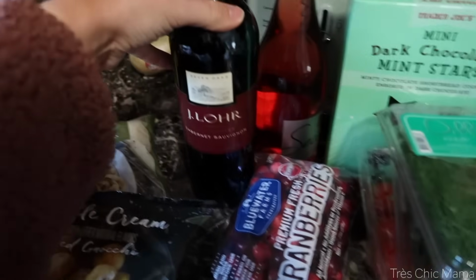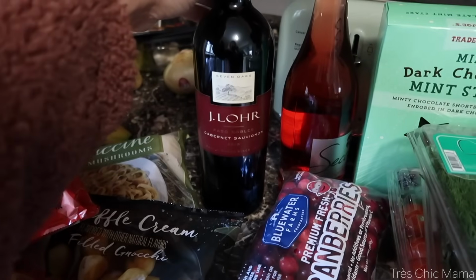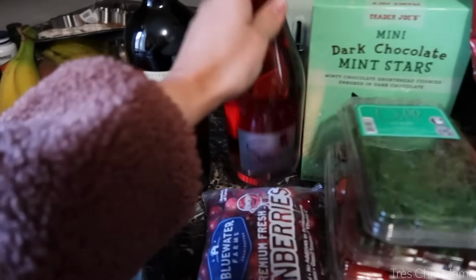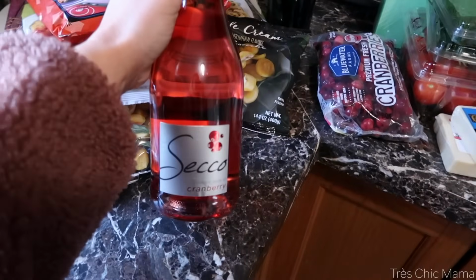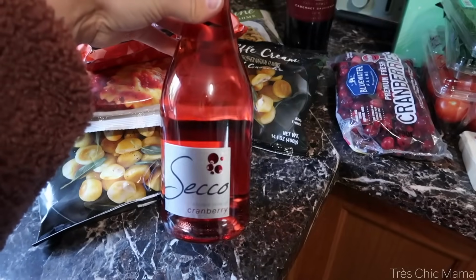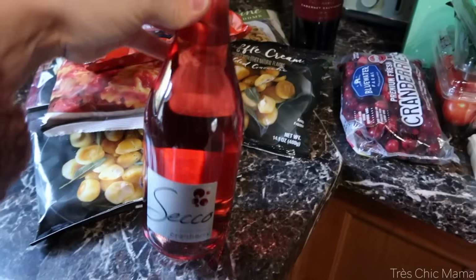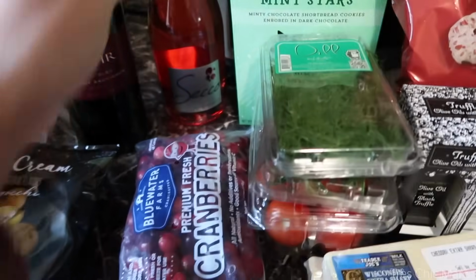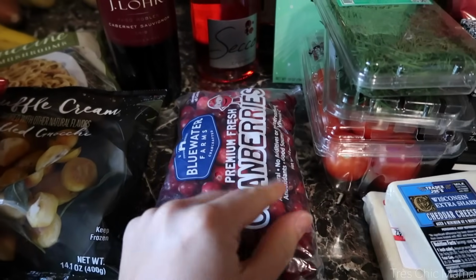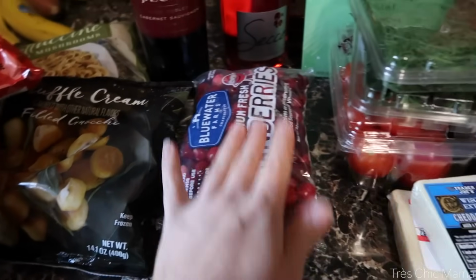I have wine, so I might be bringing this to Thanksgiving. I got the J.Lore Cabernet, which is a pretty good one. And then this, have not tried it, but this was in their holiday display section. It's called Secco, but I don't think it's Prosecco. It might be a cranberry flavored sparkling wine thing. We have some fresh cranberries. I'm gonna be making some holiday cocktails coming up soon, and I love fresh cranberries or sugared cranberries in drinks. So we have those.